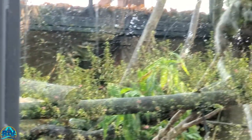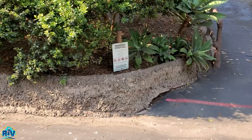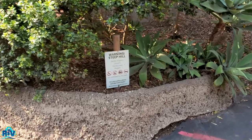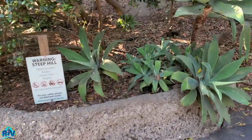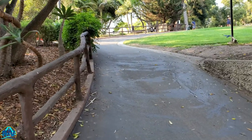Oh my god, he's so cute. Oh, look at him. He wants to say hi. There's like a really bad glare. Do we dare make the trek? Steep hill. I don't think we can make this hill. Whew, I don't know. I didn't know that coming to the zoo was going to become a trek. Okay, I'm done.